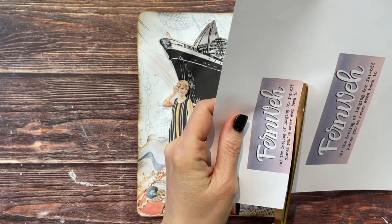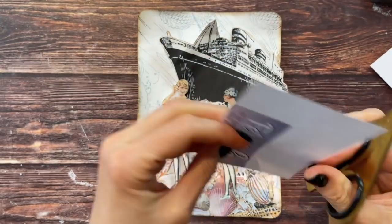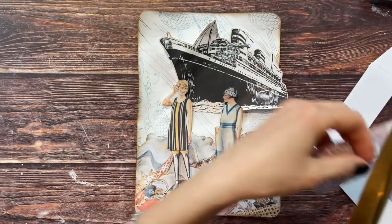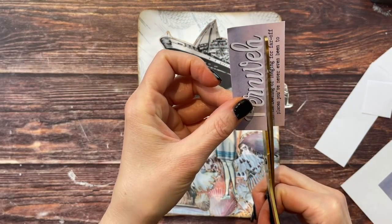So this is the perfect quote, or definition, I should say. And I will also leave this page that I printed out with both sizes for you as well, as a freebie, of course. So I'm gonna cut this apart.